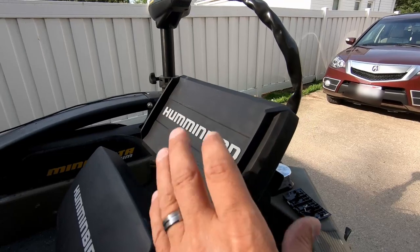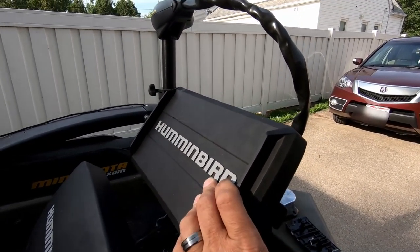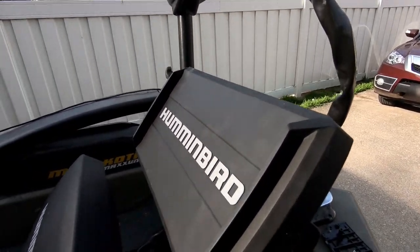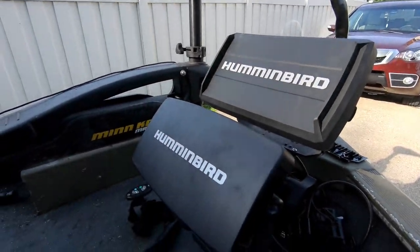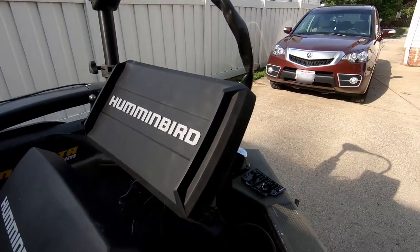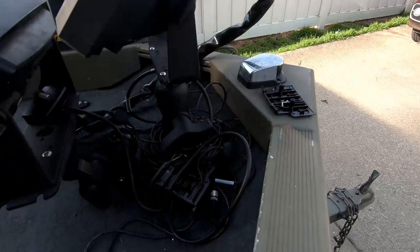So this one has Mega Plus, I think 1,000 megahertz side imaging. So we got the new Mega Plus side imaging. That one just had side imaging and down, but this one has the Mega, so we upgraded. Now this one should have everything that one has by networking them together.